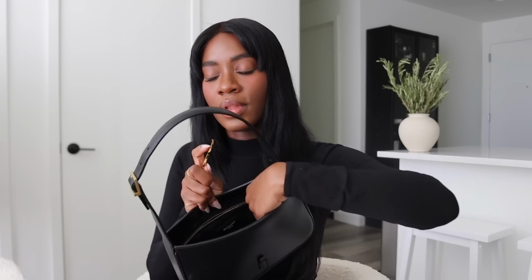I really don't know what else to say about the bag because it's so simple. But there is a zipper in the back. And in here there's, I don't know what this is, like a cloth? But it has a zipper in the back. This is the closure. It has an adjustable strap. This leather you're going to have to be extremely careful with. But again, this is not going to be an everyday bag for me. It's going to be an evening bag.